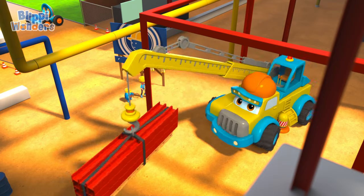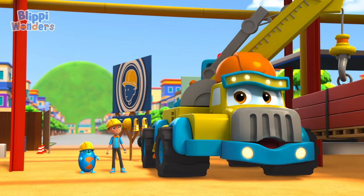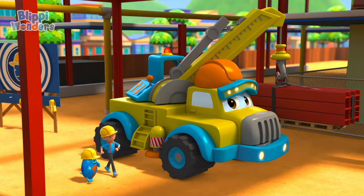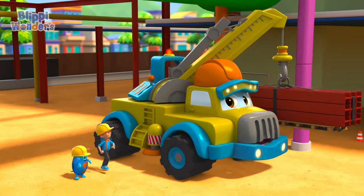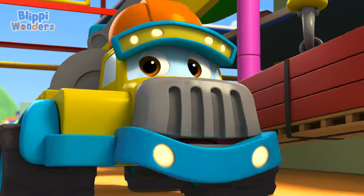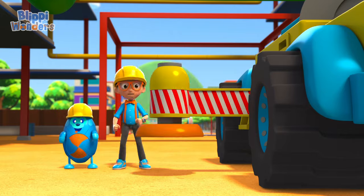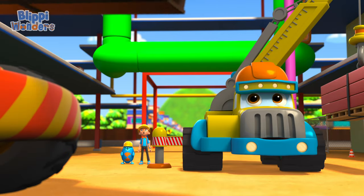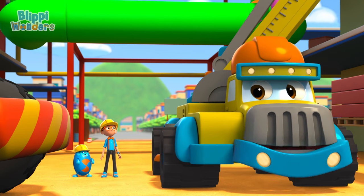I need to bring these beams to the other side of the site. I can teach you about hard hats on the way. Here. Construction sites are very dangerous, and a hard hat helps protect your head from many risks, like, you know, swinging steel beams. Whoa, watch out! Whoa, that was a close one. That's why we gotta be careful, you know?